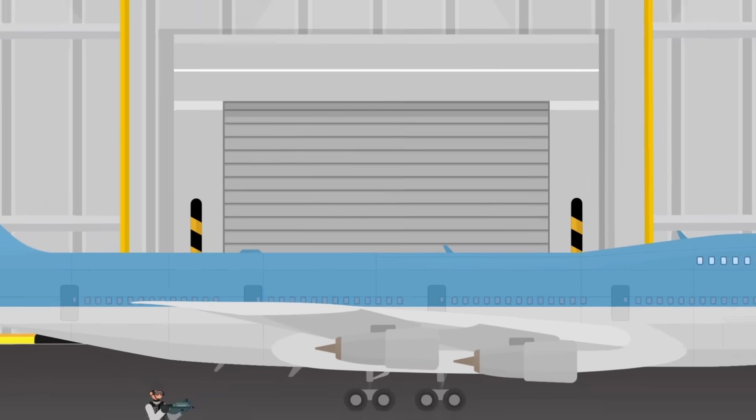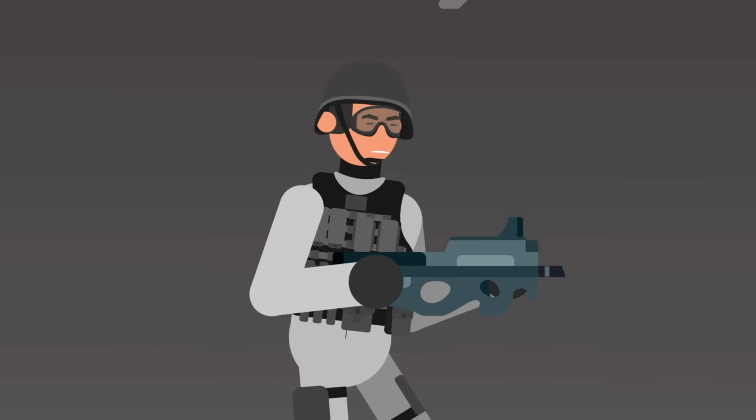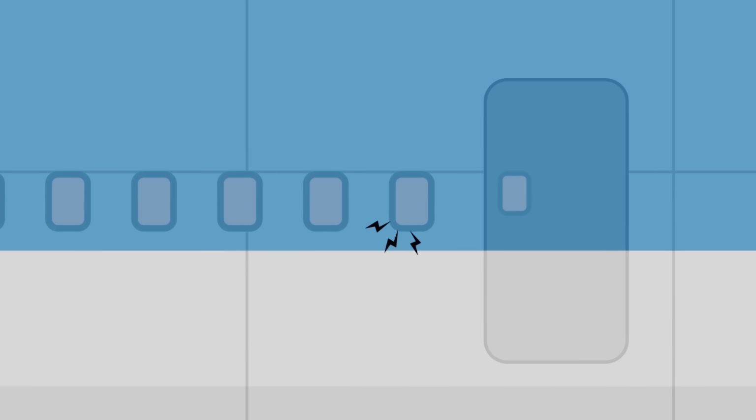The anomalies that occur inside SCP-787 range from the presence of loud noises with no obvious source, to the manifestation of strange human-shaped entities within the plane. The first anomalous occurrence recorded within SCP-787 was in 1988, when the sound of a loud pounding was heard against the doors and windows of the plane's left side.